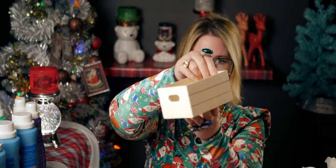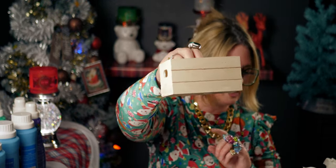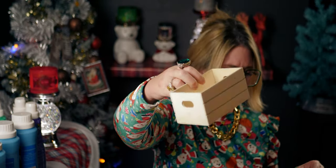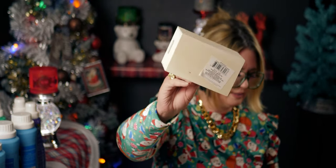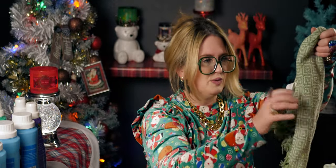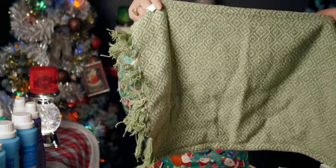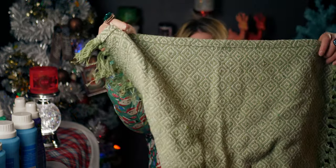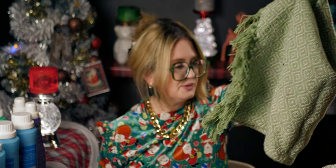Also, I got this for my kids. I got four of these for my kids to decorate, to put their pencils in on their desks or whatever they want, like a little desk organizer. I got this rug here. I buy these all the time, well, not all the time, but I just got this for something I needed for around the house.